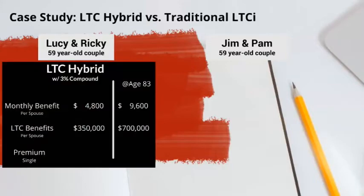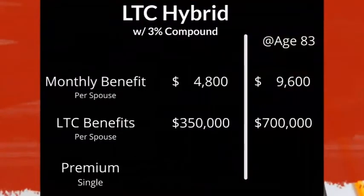So let's look at what Lucy and Ricky buy. Their hybrid would start off with a monthly long-term care benefit of $4,800 per spouse, and lifetime long-term care benefits of $350,000 per spouse. Now they include the 3% compound in their hybrid. This is one of the better hybrids. A lot of hybrids don't have inflation protection, or a lot of agents or advisors just don't quote the inflation protection, but inflation protection is important. Okay, so they include the 3% compound inflation protection.